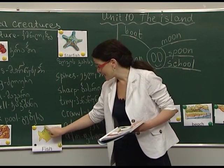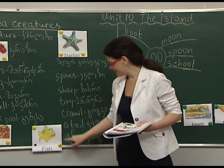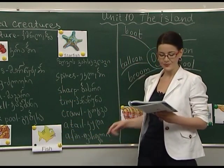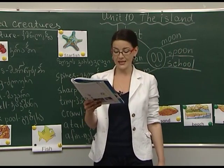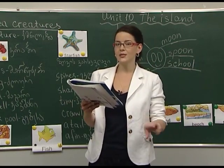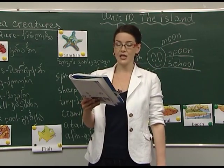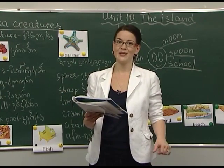Fin, you can see, are purply. A fin. And they eat tiny animals in the sea. And fish can swim quickly.